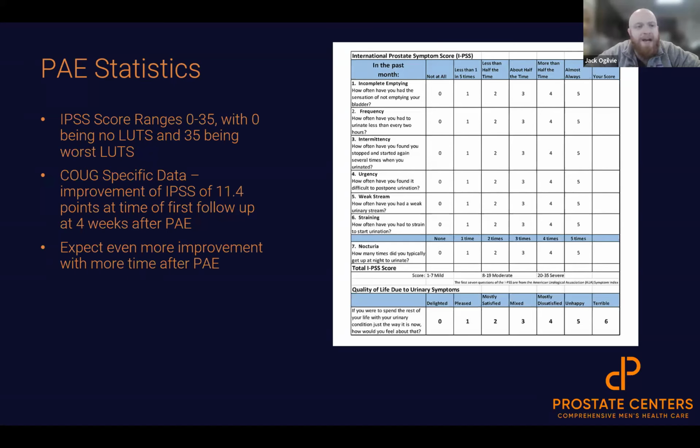range from 0 to 35, and 0 is no urinary symptoms at all, whereas 35 is the most severe urinary frequency, urgency, weak stream, all that kind of stuff you can imagine. Our data specifically, which we track internally in our office, amongst all of our 4-week follow-up patients, which is the first follow-up that we do after this procedure, we see an average decrease of that score by 11.4 points, which, again, the difference from mild to moderate to severe is roughly about 10 points in each of those.